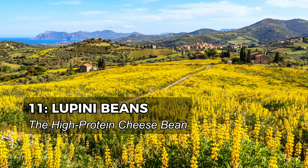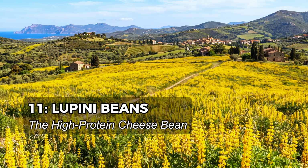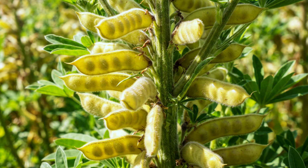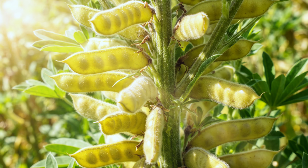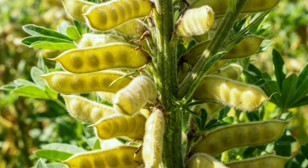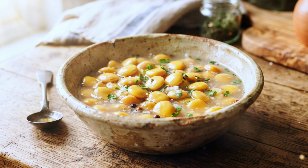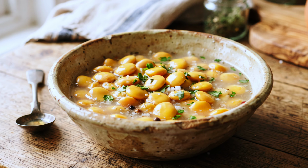Lupini beans, the high-protein cheese bean. This is the plant with a story most people have never heard, and it's worth telling carefully. Lupini beans have been eaten around the Mediterranean and parts of Latin America for thousands of years, usually sold pickled in brine as a salty snack food.